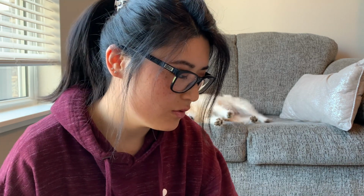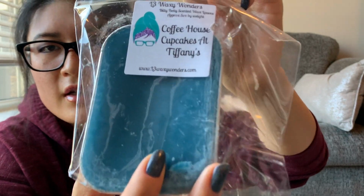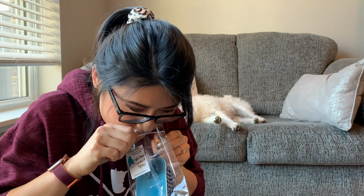So let's just start. I think I got 8. So the first one is Coffeehouse Cupcakes at Tiffany's. I love this color. It's like a really pretty, deep teal. This is really pretty. I do smell the coffee. Usually I can smell L3's coffee when it's in blends. Some other vendors' blends, for some reason I can't pinpoint coffee too strongly, but I usually smell it from L3.